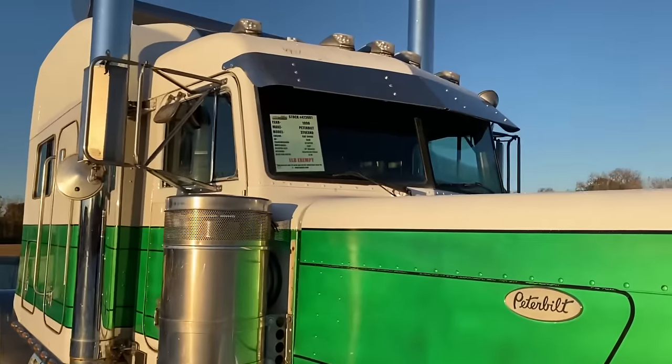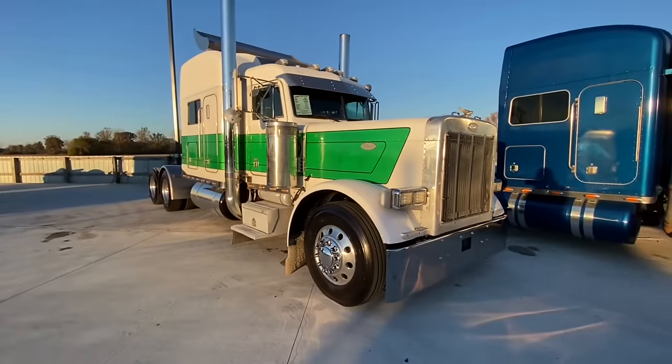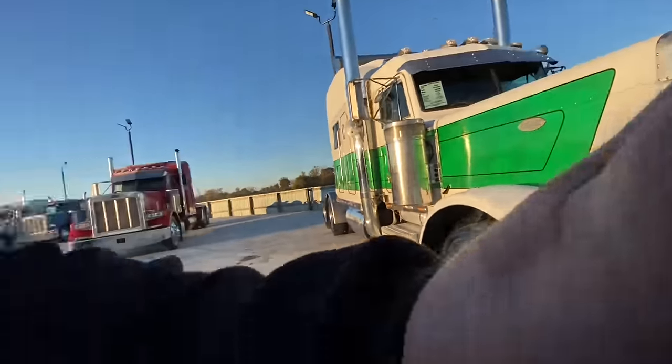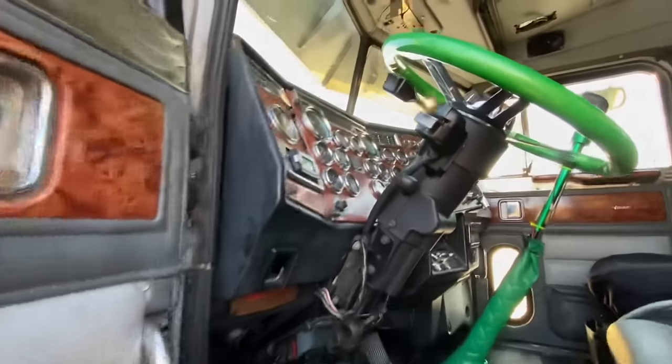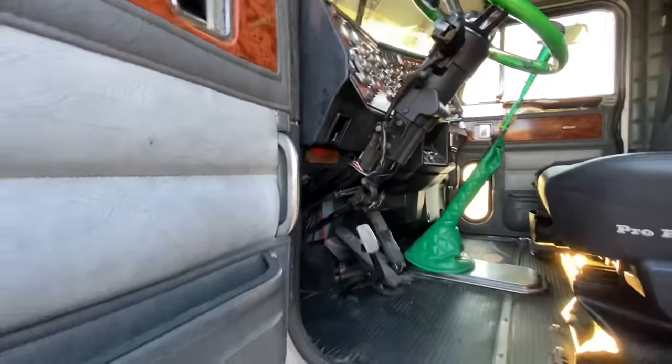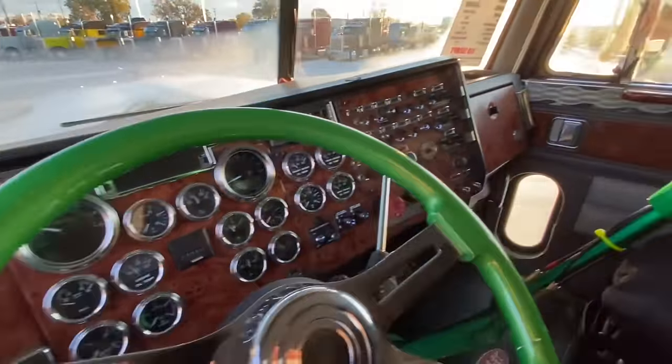I really like this truck. It's just a shame that it's sold. Apparently, it's sold. It just doesn't say anything about it being sold. Huh. That's the one, though. That's a gorgeous truck. Beautiful truck, man. I don't know how this one, like I said, they say it's sold. This thing is really nice, man. You got all kinds of green accents in here. It's a beautiful truck. Look at that.